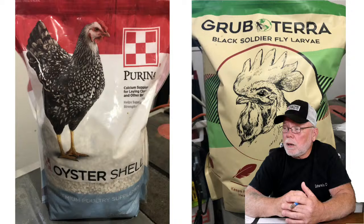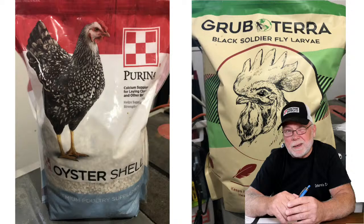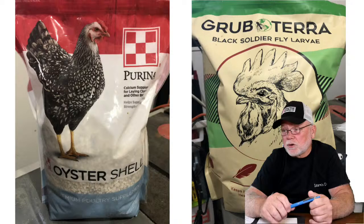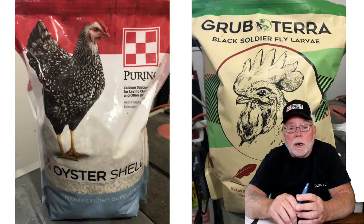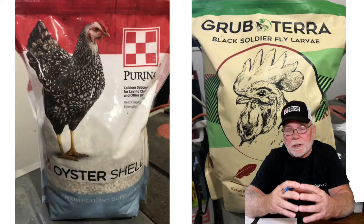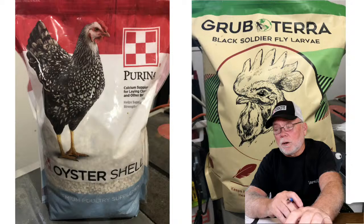That is 3 to 5% calcium, 70% more calcium than a mealworm contains. So in your regular layer formula, I believe it's like 2.5 to 3%, and the black soldier fly larva is up to 5. So that will give them a good calcium boost they need. I wouldn't recommend offering that oyster shell to them all the time. You don't want the hens to start laying eggs that get calcium deposits on the eggs, over calcified, I call it. Also, it could create an egg shell that's too hard for the chick to actually pip and break out of.